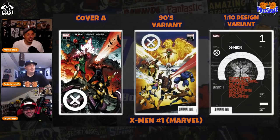This week from Marvel, guys, you got X-Men number 1. X-Men are back. You got cover A, which I think is pretty dope. Anytime Cyclops is going crazy on a cover, guys, I'm okay with it. You got that 90s variant. I don't know. I mean, I like it. I think it brings a little homage. There's maybe a little too much going on.